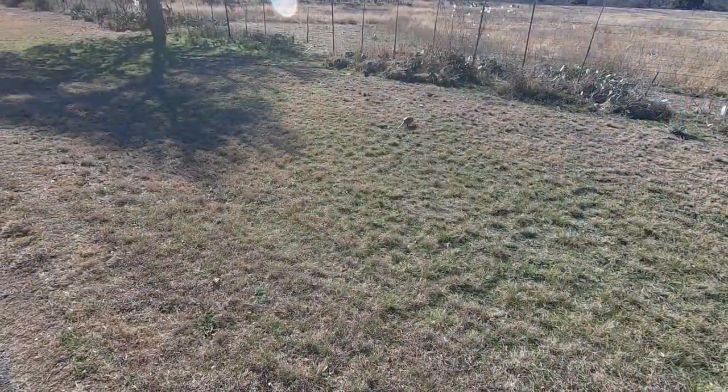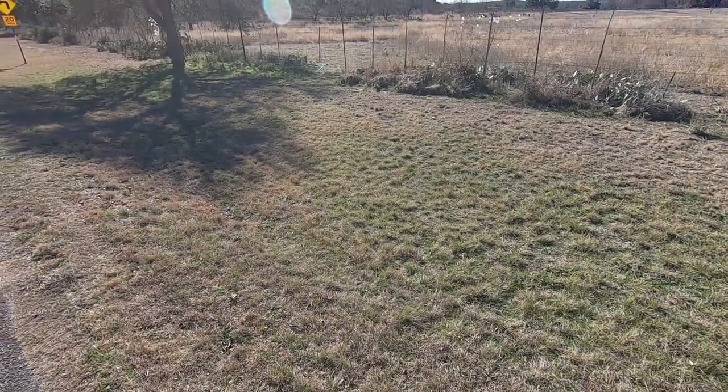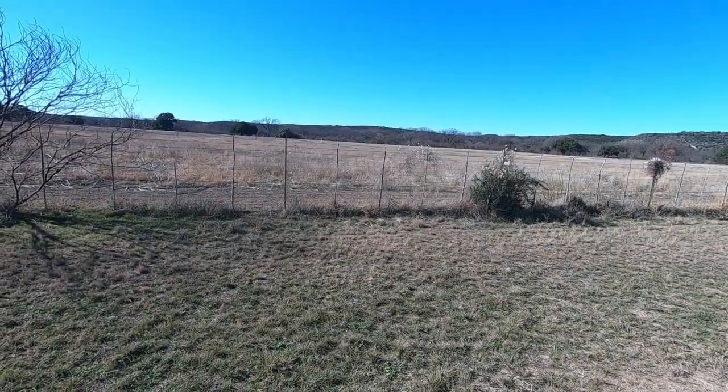I think that's pretty neat. We don't typically get to see them out during the day alive. They're usually dead if they're out during the day. Ha! Little armadillo. Llano River State Park.